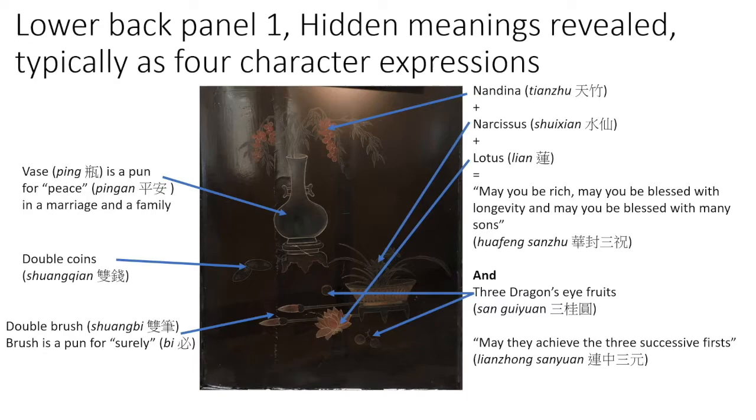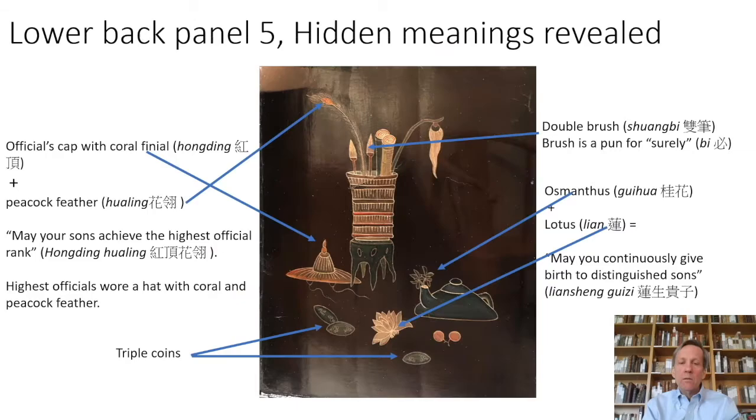If we look at another panel, for example, this is the one on the back of the fifth panel. We see again our double brush, so we know that whatever wishes are being provided are doubly emphasized for certain that it should happen. We've got in this case an osmanthus flower in a teapot, and again our lotus, and the combination of the guihua and the lien, again, is a wish that you may have continuously successful students in the exam system and sons.